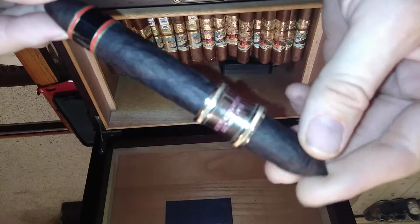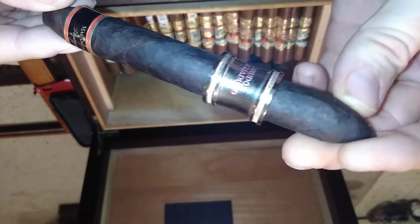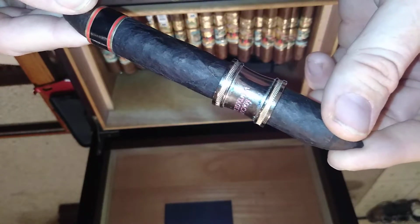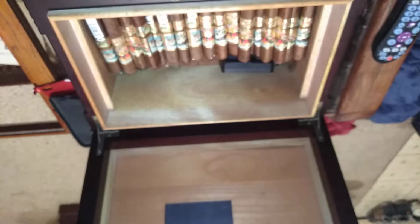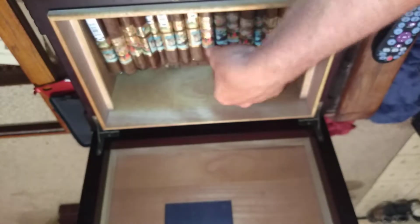I realize in this light it looks like a big black cat turd wrapped in a metal band, but I'm telling you guys, this is an amazing cigar. But that's a Perfecto. And you had the Torpedo, which I showed you. Then you had the Toro, which I showed you, which is a rounded end. Of course, these are a rounded end, but they're a Corona.